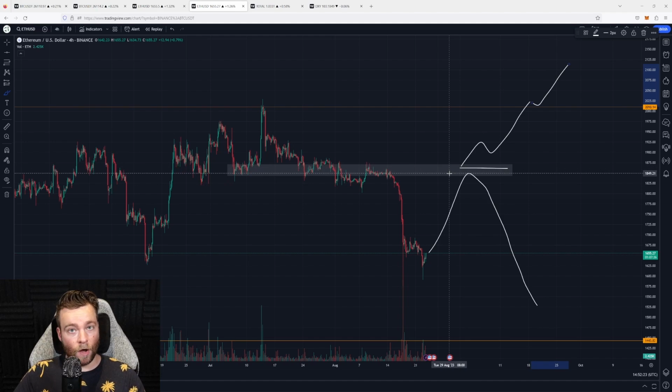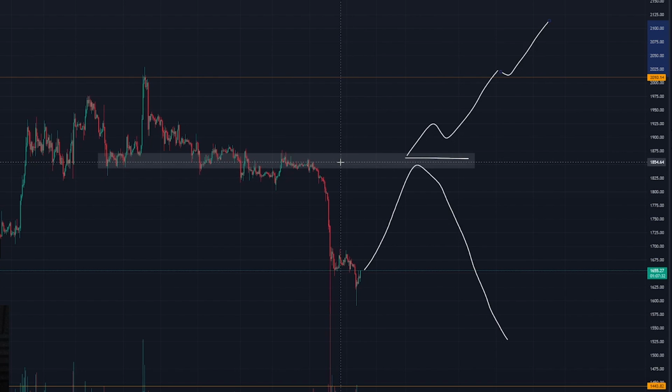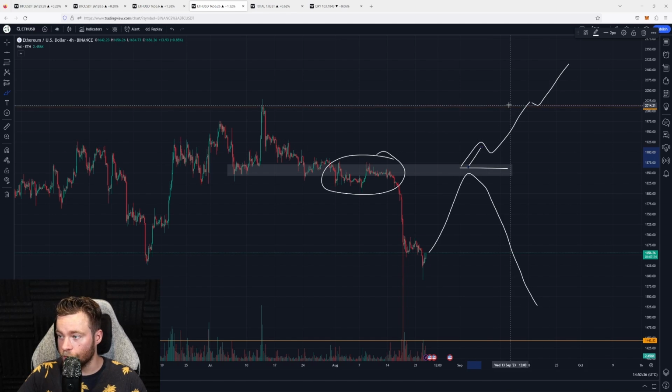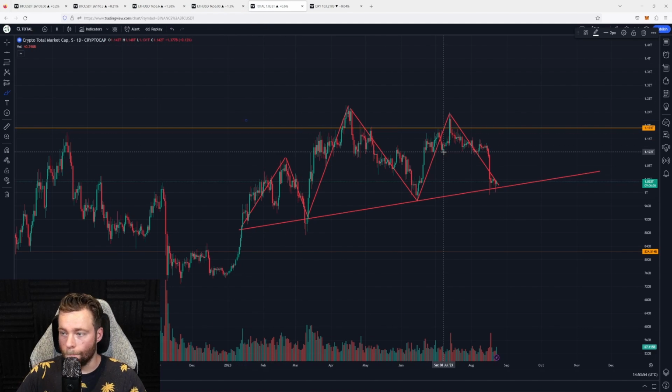So right now, my target to watch with Ethereum is either the first support at the bottom or around the 1850 mark to try and flip this level. If we actually break through, then I will be opening longs towards probably the resistance at around 2K basically. So in order to confirm all of this, let's have a look at the total crypto market cap.